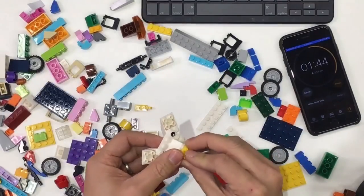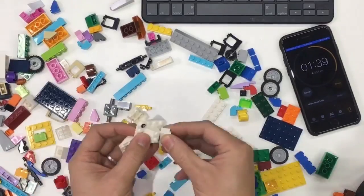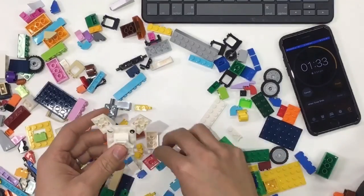Okay. No. Yes, that. Let's layer it. Okay, yes, let's use that. This will be crazy cat whiskers.